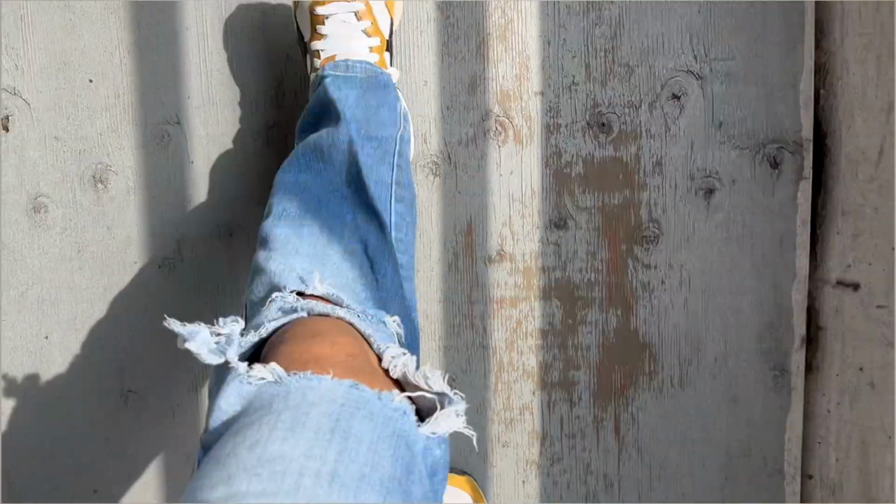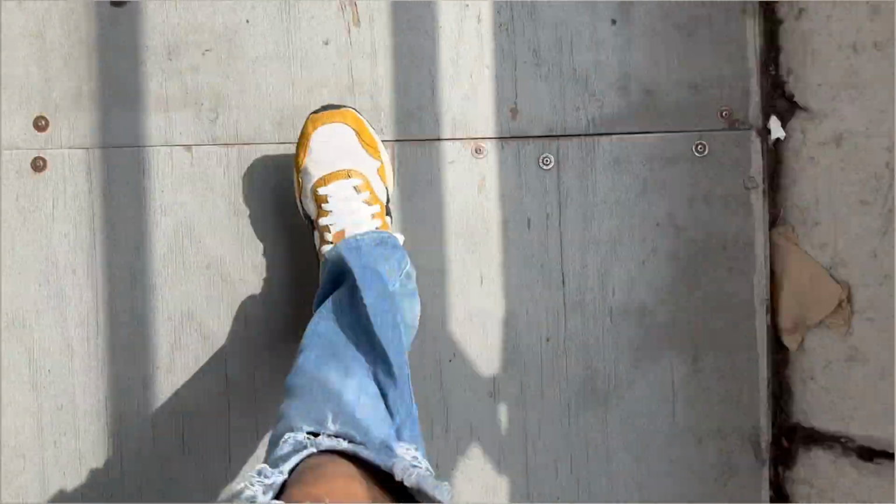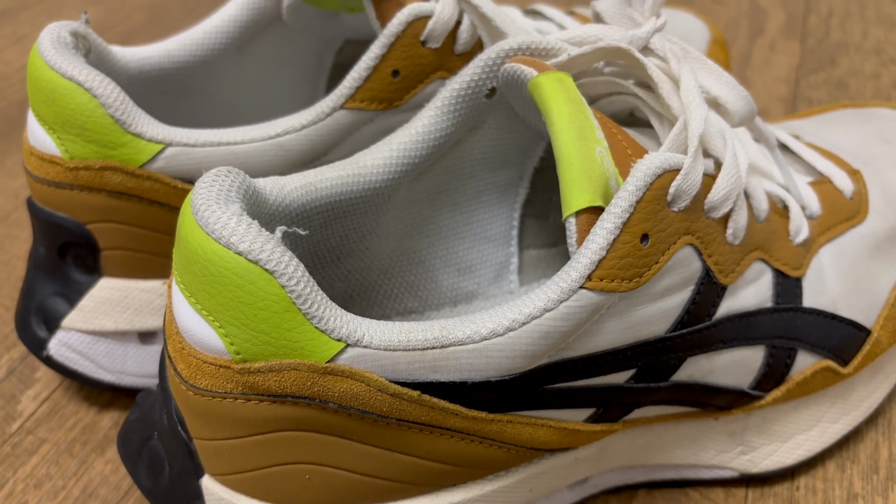Now, like I mentioned, I have been using this for jogging and running for quite a while, and my feet definitely feel cool and dry. The mesh upper, like I mentioned before, does a really good job of letting the heat escape, especially on warmer days, where I haven't experienced any overheating as such.